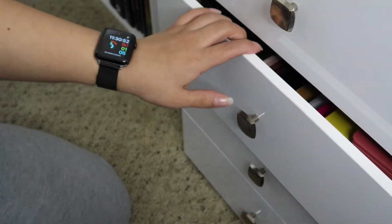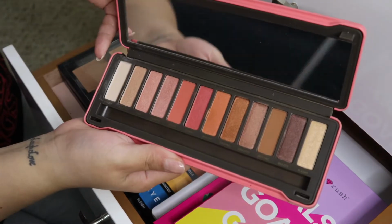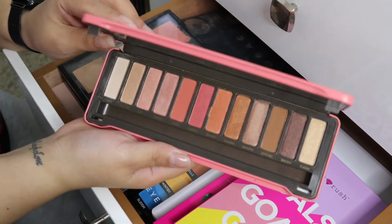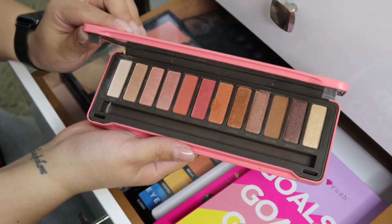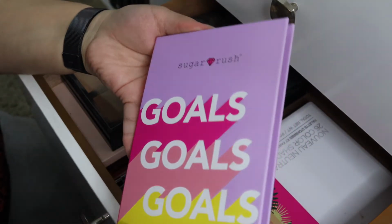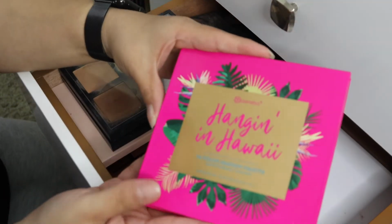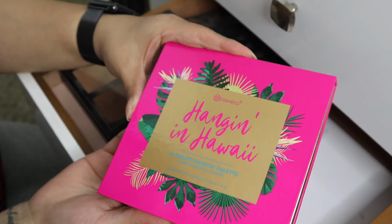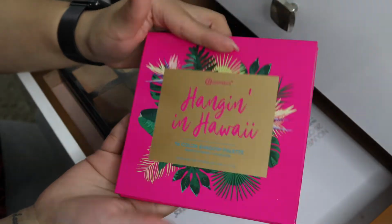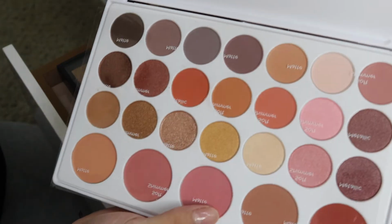The 4th drawer has more palettes. So I have a peach palette. This I did also get from the Dollar General or the Family Dollar, I don't remember. But really nice palette. The Sugar Rush Goals from Tarte palette. Really nice. The BH Hanging in Hawaii 16 color shadow palette. Really nice shades. The 26 color BH Cosmetics shadow and blush palette. Looks like that.